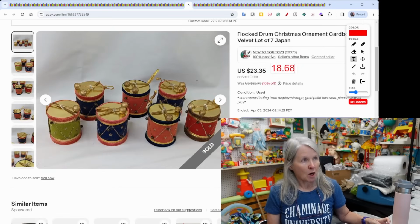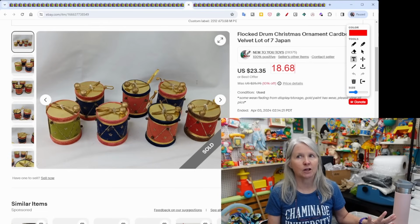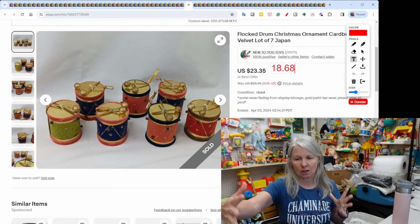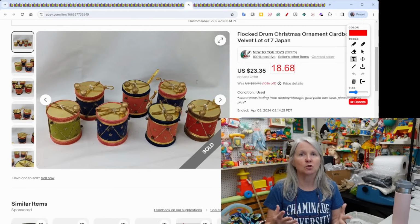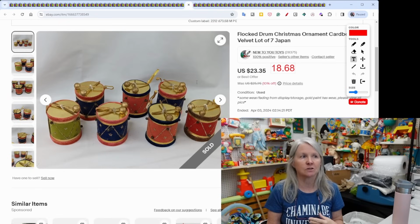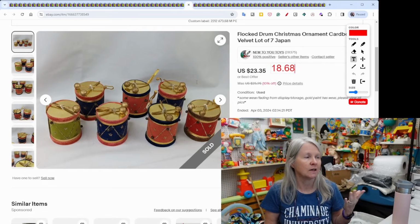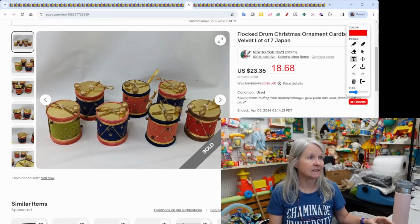Flocked Drum Christmas Ornaments. I think this was from that Christmas lot. We went to an estate sale. They were selling like large, like Xerox box size Christmas toys. We bought trains there, and they were like $15 and $20 a box, just full of stuff. I've sold quite a bit of it, but these 7 little velvet drums sold for $18.68.